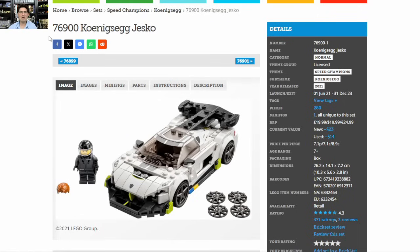Koenigsegg Regera, set 76900, one of the least popular Speed Champion sets in a while. These were $10 at Walmart right around Black Friday. I picked up 30 of these. One of the sets I went deepest on, already up to $23, so not bad.